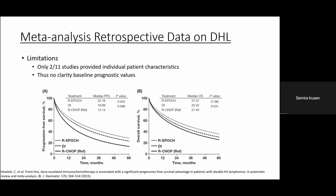There were limitations to this. So only 2 of the 11 studies actually showed individual patient characteristics. So there's no clarity on the baseline prognostic values of these patients prior to receiving these treatments. Again, though, it does show a progression-free survival advantage with more intensive regimens, but that did not necessarily translate to an overall survival advantage.